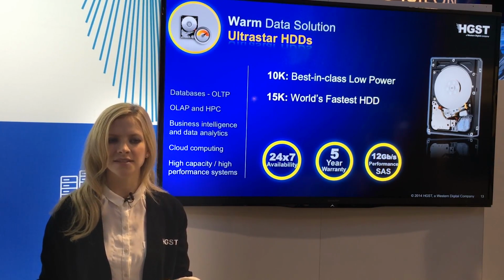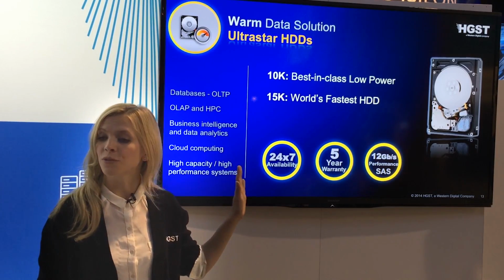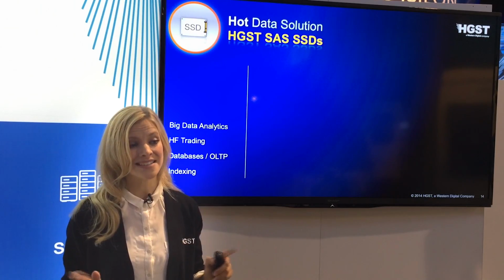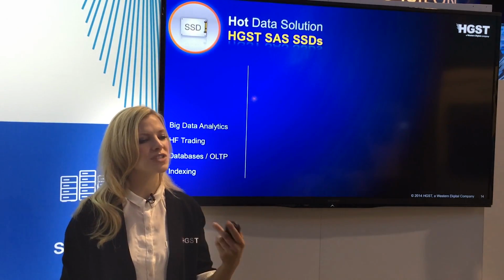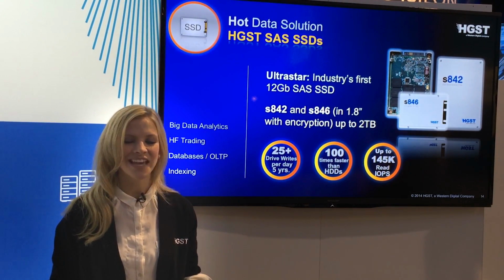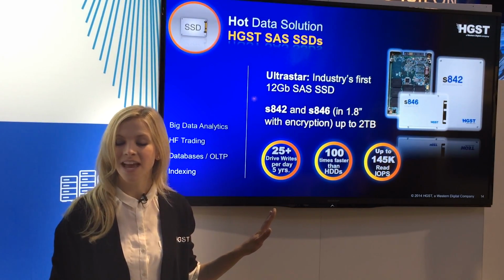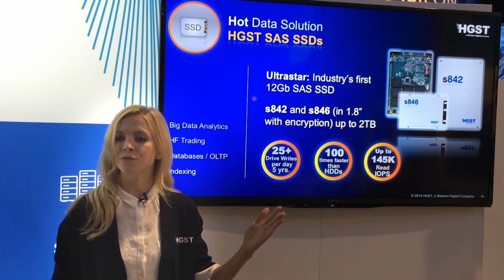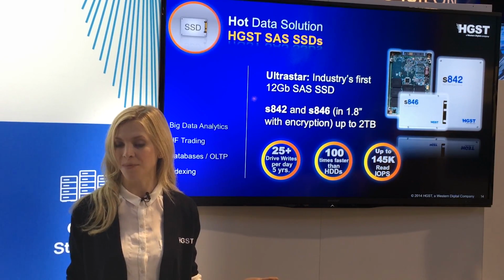And if you need enterprise class data protection, these Ultrastar products offer the broadest range of security and encryption options available. But now, if you're working with applications that are not only warm but hot, you'll find that HGST's high-performance, industry-leading flash storage solution might be exactly what you need. We have the industry's very first 12 gigabit per second Ultrastar SAS SSD. It's 100 times faster than HDDs, and it provides up to 25 drive writes per day. These drives also give you support for the industry's broadest range of encryption options.